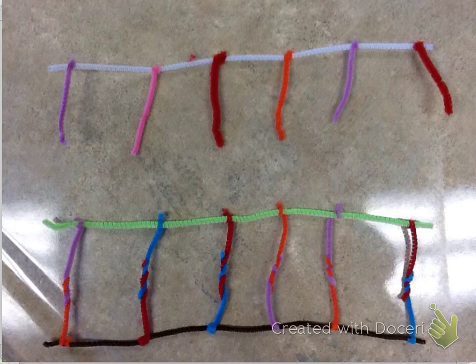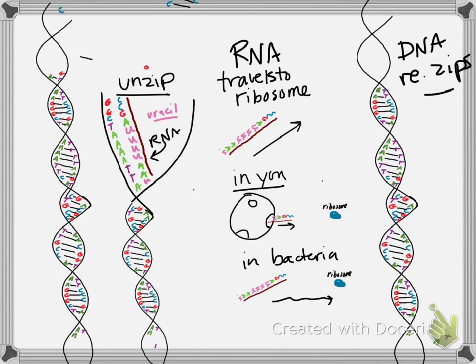Okay, so let's look at this for a second. I took a picture of one of yours. This is my DNA. I have 2 strands. Focus. We unzipped the DNA. We made the RNA copy. The RNA traveled out to the ribosome. Then the DNA just zips itself back up. It keeps going about its business. Maybe another section of it unzips and makes another piece of RNA. But once the RNA's been made, that DNA can zip back up.